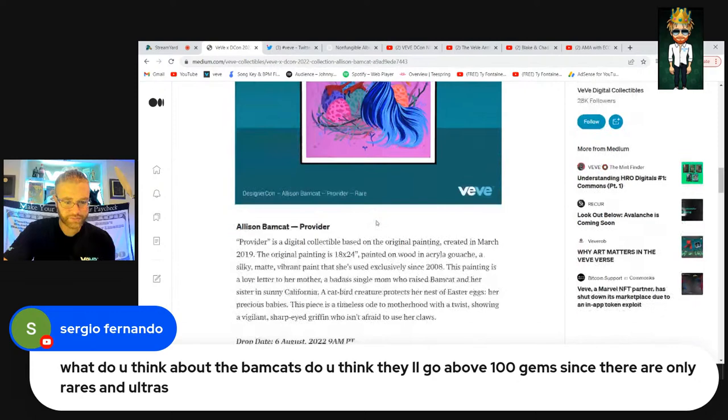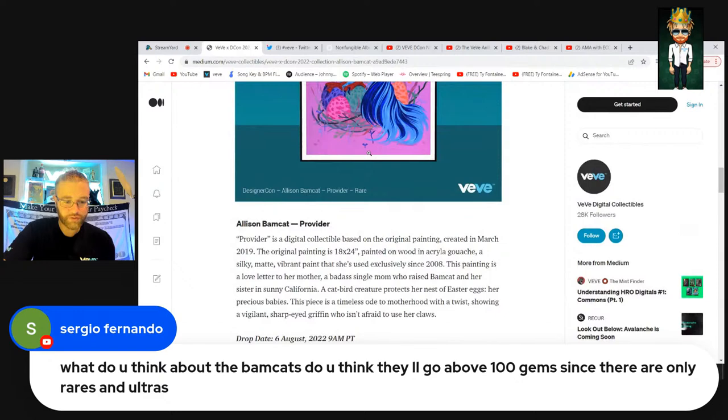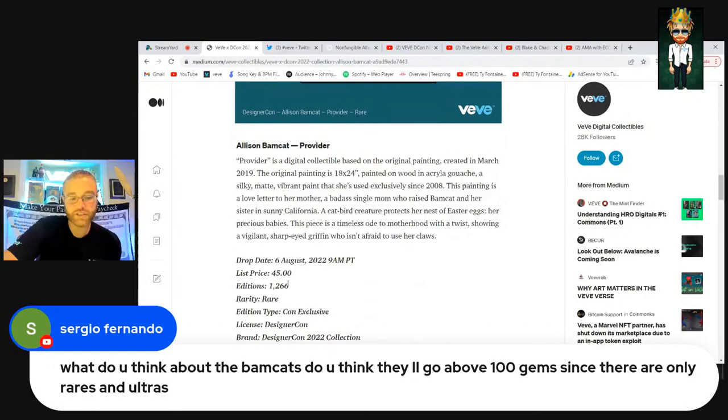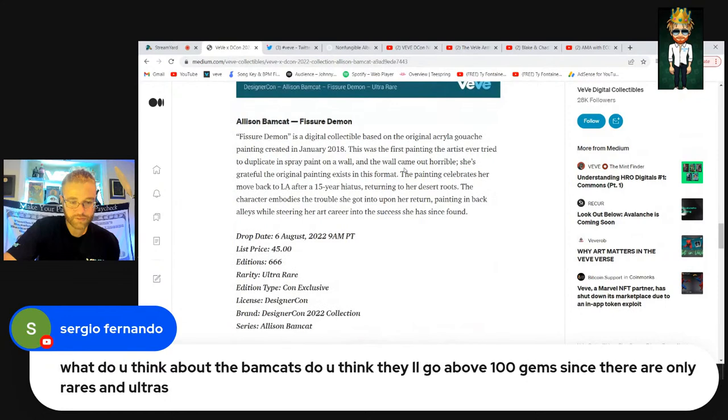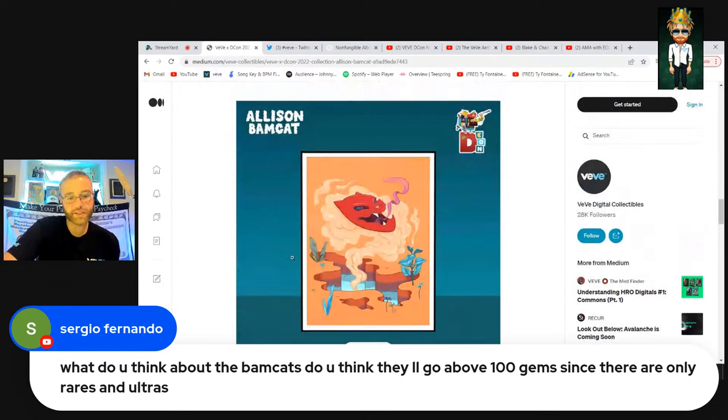I think this one's going to float around just above retail, maybe. I don't really know. With 1,200 editions, you would think no. But I've been getting the sentiment that people really like that one. This one should definitely go above retail just because there's 666 editions, even if this isn't the most favorite of people's.